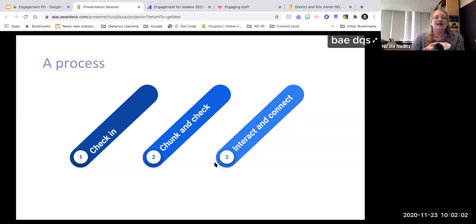And today, we're going to be seeing a lot of tools that can be used for the checking for understanding piece, for the check-in piece, and also for interaction. You're going to see a lot of different kinds of tools, again, some of which I think you've probably already heard of. And I think we're going to be doing more tools than you would necessarily do at one time in your own work with the people that you are supporting and working with.